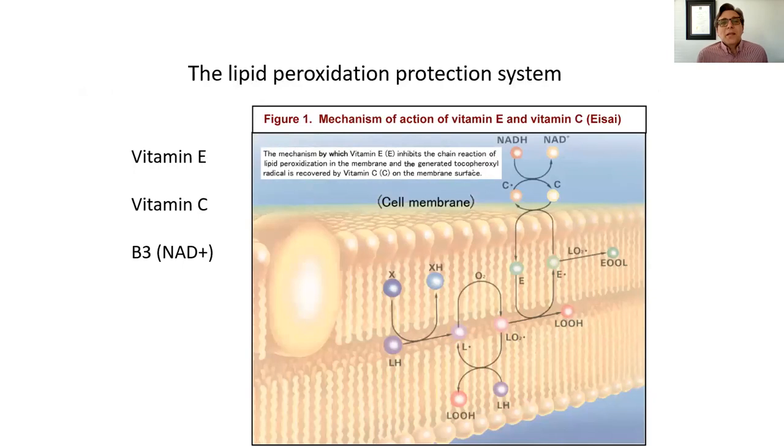So the first system consists of these antioxidants: vitamin E, vitamin C, and a metabolite of vitamin B3 called NAD+. And you find them in structures that are rich in lipids and fats in the body. So for example, the cell membrane. This is a depiction of a cell membrane. There are a lot of fatty acids here, 2 layers of fatty acids.